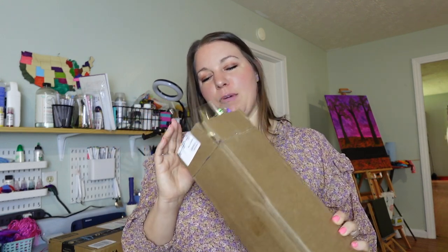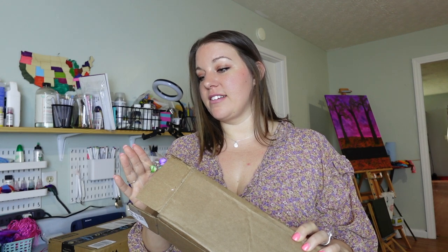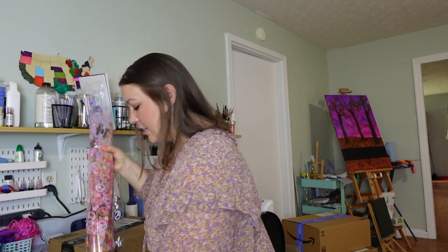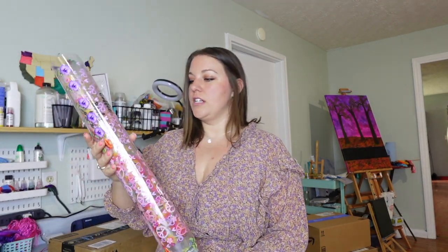I've also got my mother and father-in-law's business shirts. They ordered 4 shirts from me. So instead of doing them all in vinyl this time, I went ahead and made them on DTF to make my life a little bit easier, and then they can just keep reordering whenever they need to, and that makes things a lot easier on me. But these are the UV DTF ones.